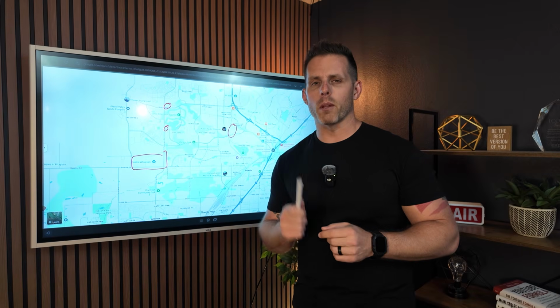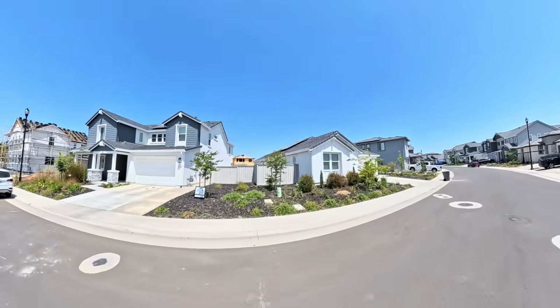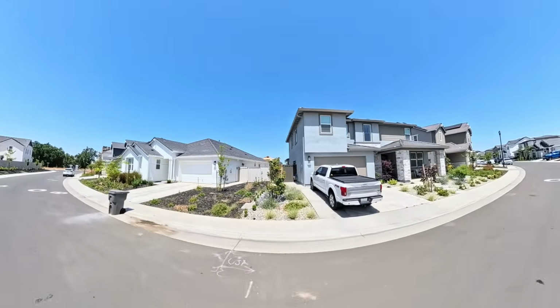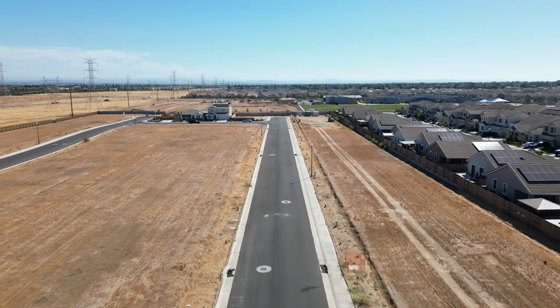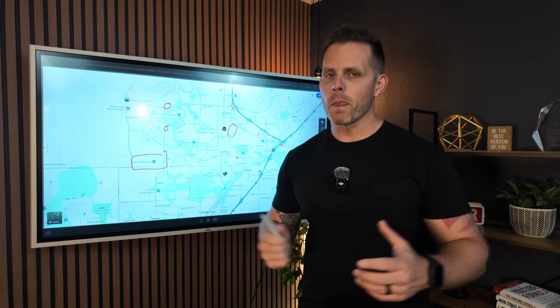Now, if you love that early adopter energy and you want to be the first family on the block, or you want to be the first person to choose the lot before anybody else, new construction can genuinely be one of the best plays that you can make. You get better pricing, and sometimes decent incentives in the very beginning. And as the neighborhood's building out, you can build equity as the area develops around you. But if you need the neighborhood to feel like a neighborhood the day you move in, old school could possibly be a better route for you.